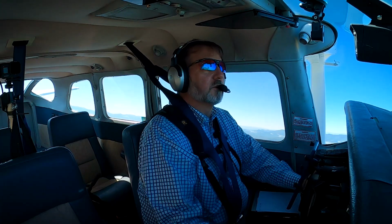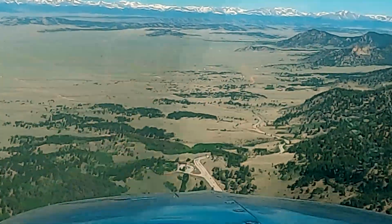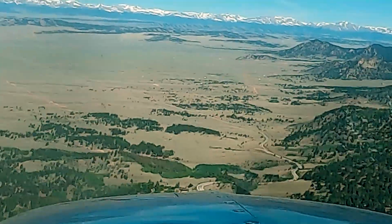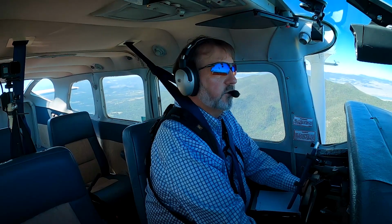I don't know if you can see the little turnout on the highway there. Lots of people on the road. A few campers. I think with COVID, people are eager to get out and do whatever they can. I think that camping's a good thing.